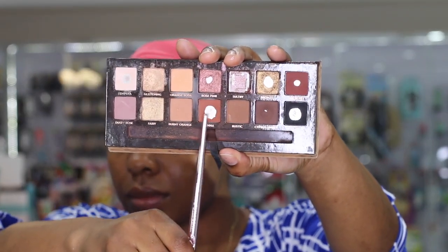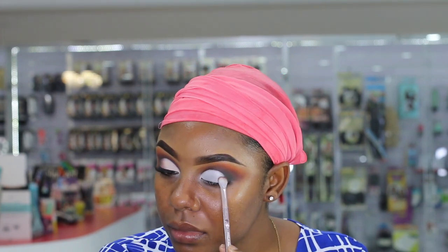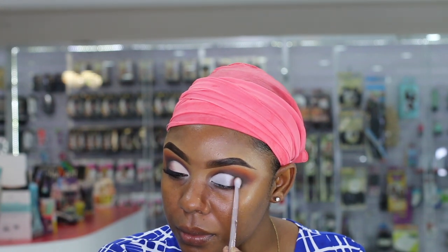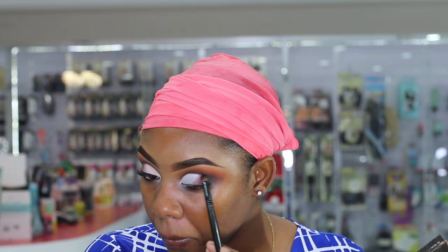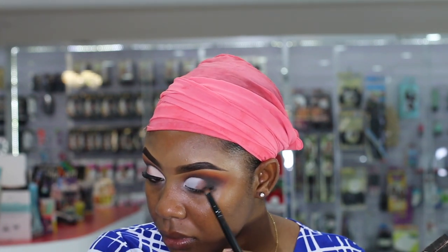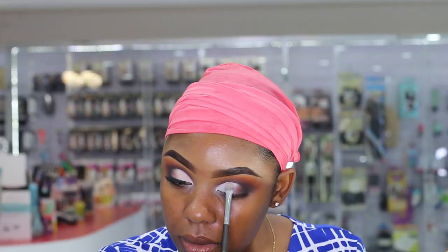Then I'm going to go in with that, it's like a very nude orangish color. It's like a lighter version of the orange that I used. And I'm just going to put that right beside the black shade. So you're just gonna see a transition from nude to that burnt orange looking color, then the black.